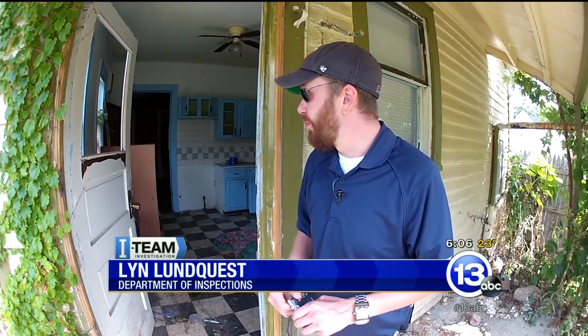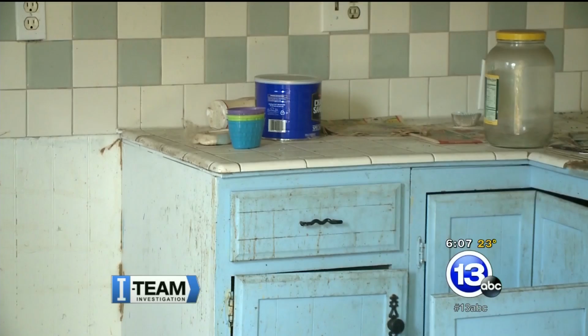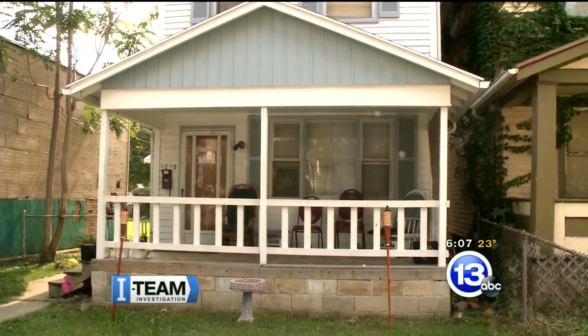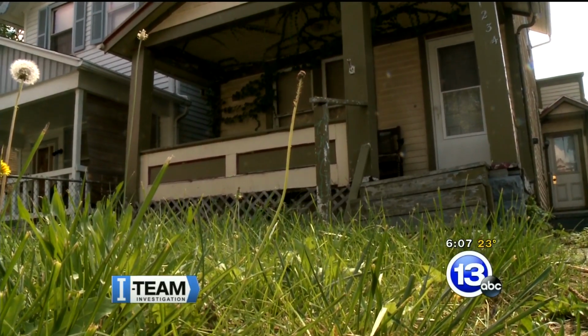You got vandals that will break in and steal whatever they can get their hands on. If they break in and set it on fire, then it sets my house on fire, and it's just a domino effect for the neighborhood here. Corinne Campbell lives right next door to this mess. In fact, the abandoned home is actually touching her home. It's hard because even the owner doesn't come around.